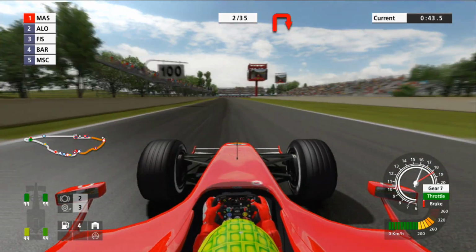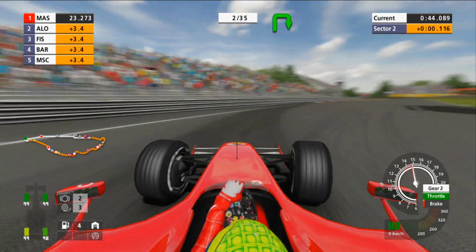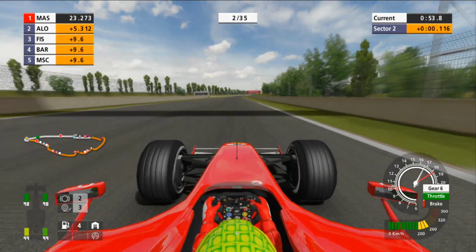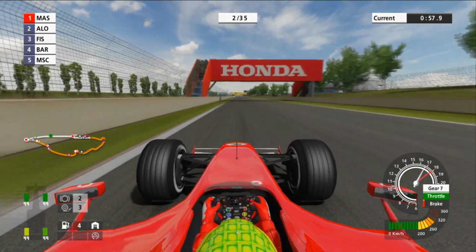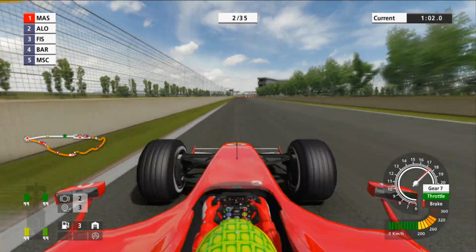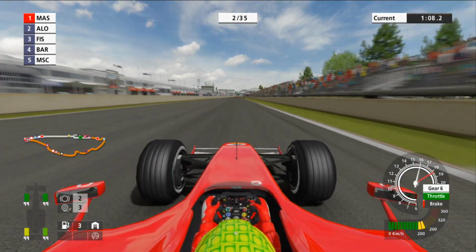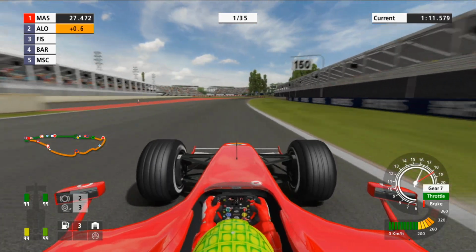Michael Schumacher is breaking down this lead. The gap is 0.8 of a second now. Barrichello was able to extend his lead that time. The gap is extended to 1.3 seconds.